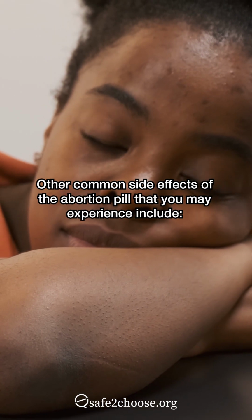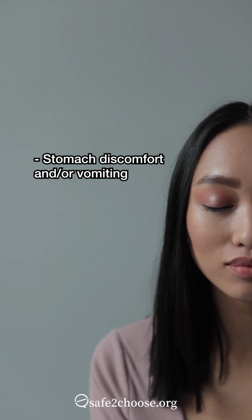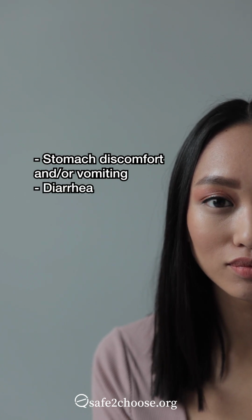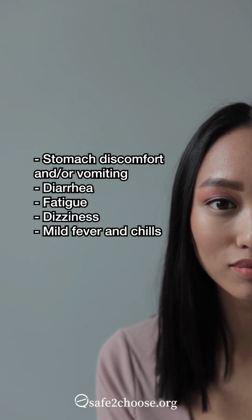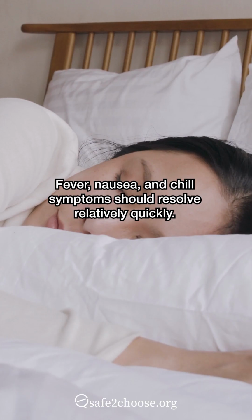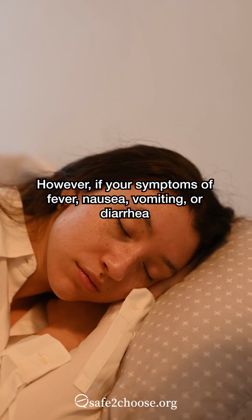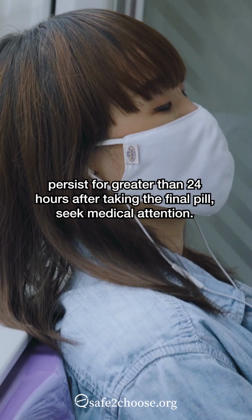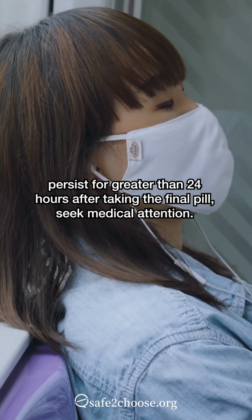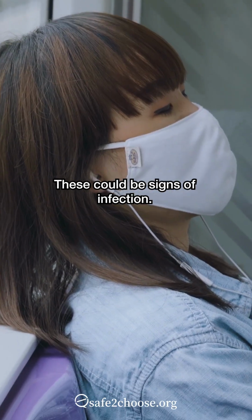Other common side effects of the abortion pill that you may experience include stomach discomfort and/or vomiting, diarrhea, fatigue, dizziness, mild fever and chills, breast tenderness and leakage. Fever, nausea, and chill symptoms should resolve relatively quickly. However, if your symptoms of fever, nausea, vomiting, or diarrhea persist for greater than 24 hours after taking the final pill, seek medical attention. These could be signs of infection.